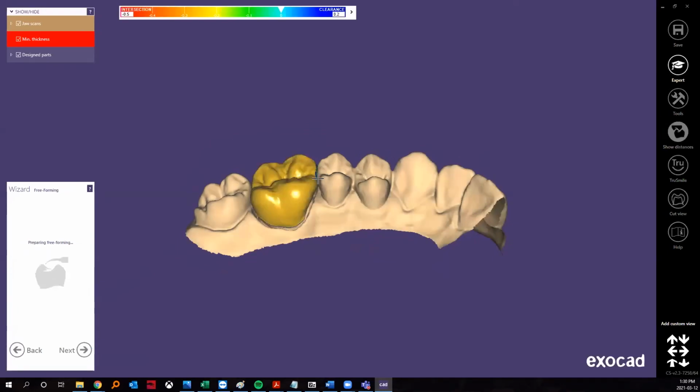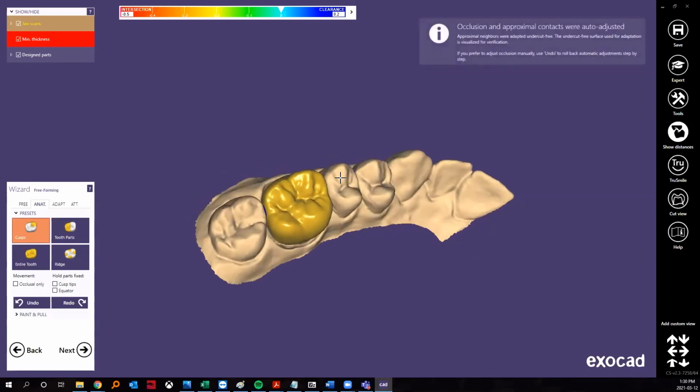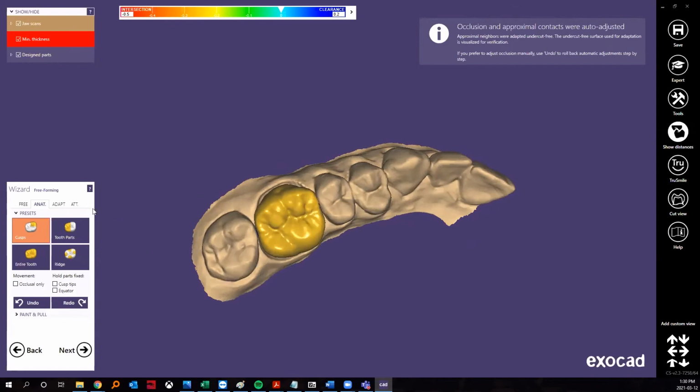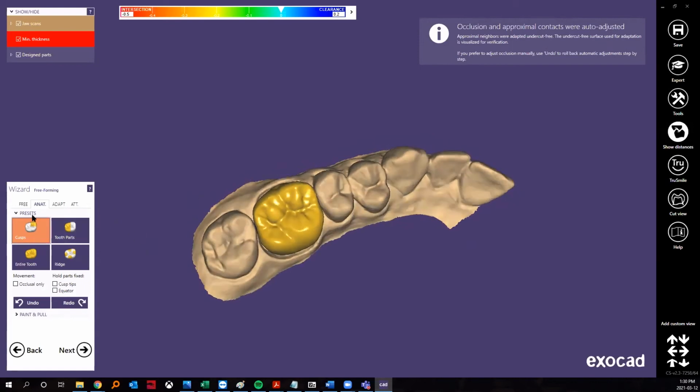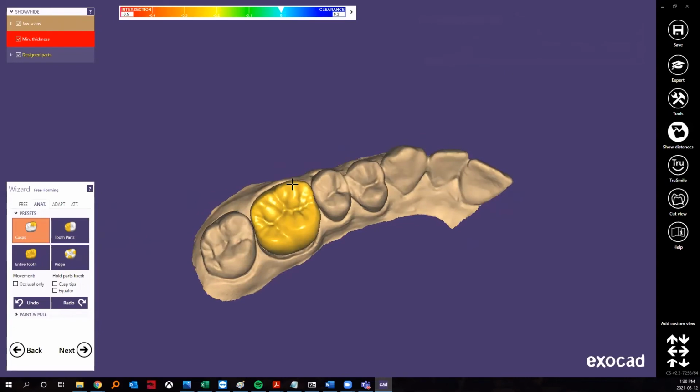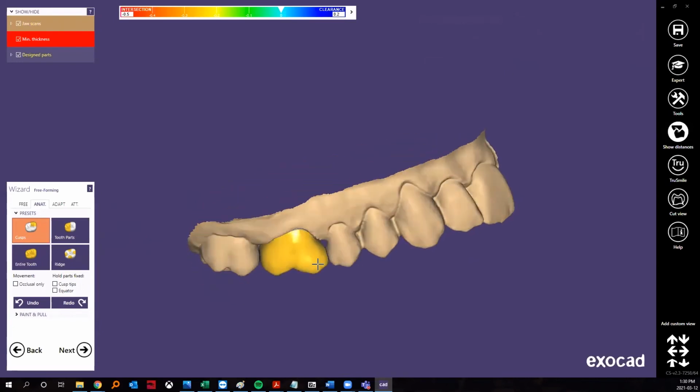So now I'm actually working on the crown. It's no longer just a tooth library being positioned. So here I have different ways of doing this. I have the anatomical tab here, which basically just gives me landmarks to play with. So I can grab a cusp and I can pull it out, move it however I want. I can make this taller, shorter.